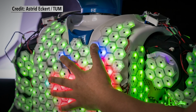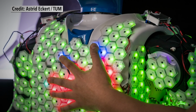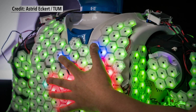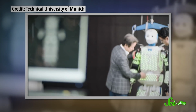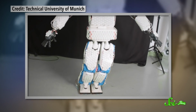The researchers started with individual hexagonal cells measuring about 3 centimeters across. Each is packed with sensors that can detect things like temperature, pressure, and acceleration, and can connect to up to 4 other sensors to form patches of artificial skin. In all, the team was able to give a human-sized robot more than 13,000 sensors without interfering with its ability to move about. That was the easy part. The real challenge was solving the data problem.